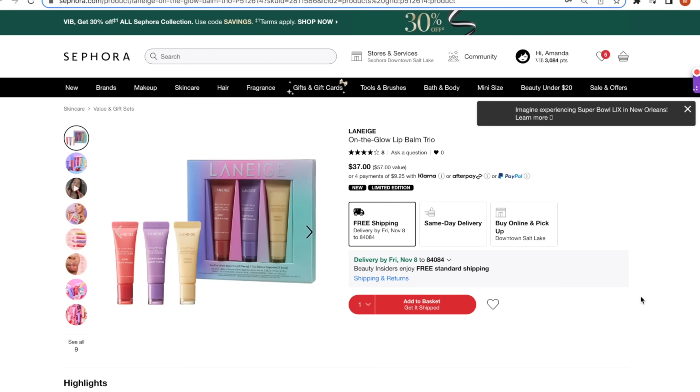But if those are not your cup of tea, they also have a 3-pack of the Laneige On The Glow lip balms. Now these are full size. I love these. These are my favorite. I have the gummy bear one right here. It comes with me. It's in my purse all the time. I have it right here on my desk currently. Love the gummy bear flavor. This one also comes with 2 other flavors, vanilla and berry.